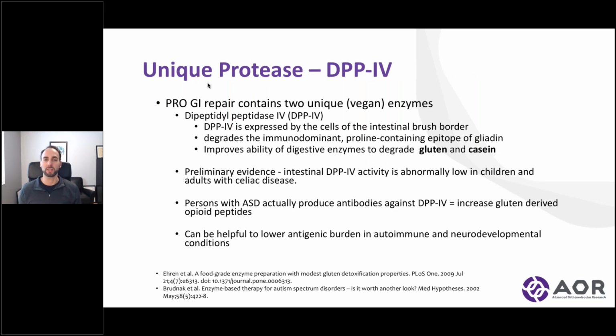One enzyme that's in this particular formulation is called DPP4, or it's written as a protease enzyme, but basically in that protease there are two different types. AOR many years ago had a DPP4 standalone, and we were one of the first companies that had this particular enzyme, and what it was good for was that it helped to break down the antigenic burden of consuming things like gluten and casein, even trace amounts. So even if you're trying to avoid this, it is found and cross-contaminated in many different foods, especially when you're looking at more processed foods, which is hard to avoid.